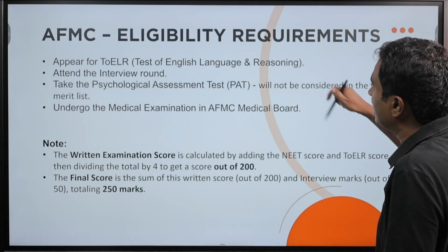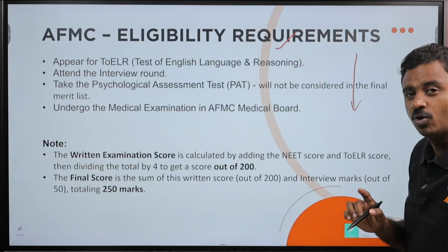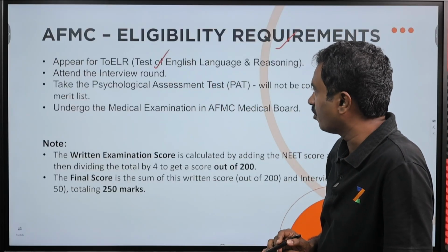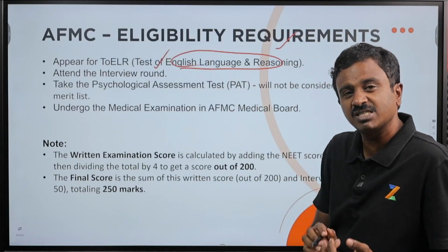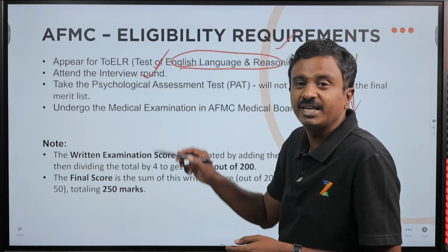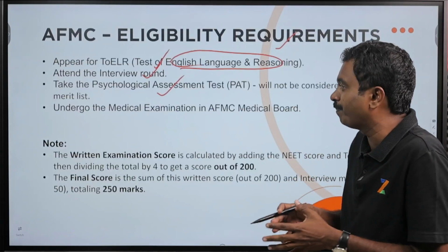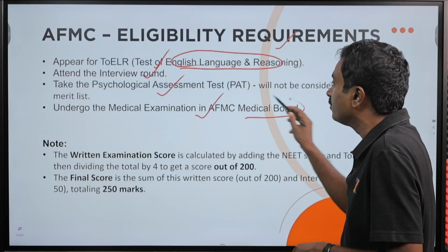Now, based on AFMC eligibility requirements, you will attend a screening. At the time of screening, what all will happen? In brief, we are representing it here. You appear for the Test of English Language and reasoning. This is the test equivalent to your general aptitude and English test. After this, there is an interview round. Then take the psychological assessment test, which you are required to pass. You are also required to pass and undergo the medical examination.